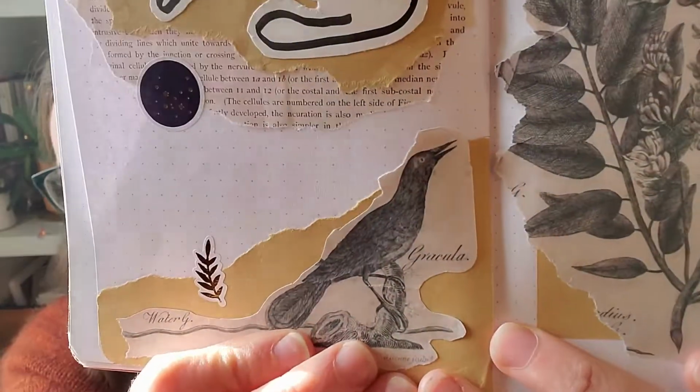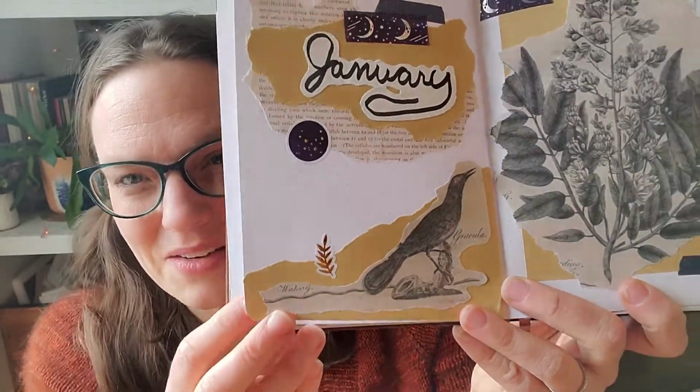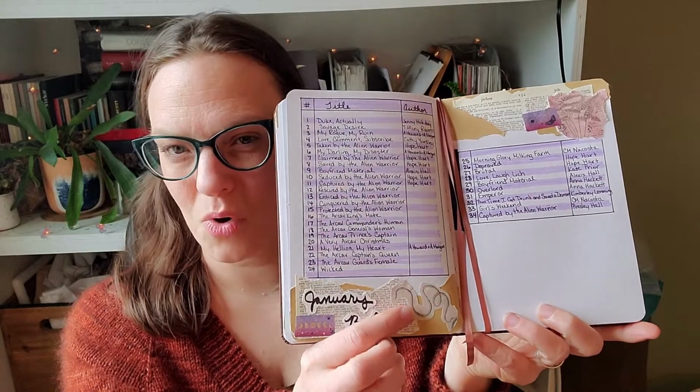And I love that it says Gracula. Gracula. So anyway, it's a grackle. And I've got some little stars and moons and stuff. So fun. And then I did The Worm. That's The Worm. And my January books.